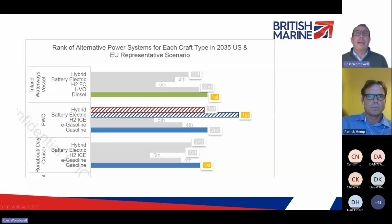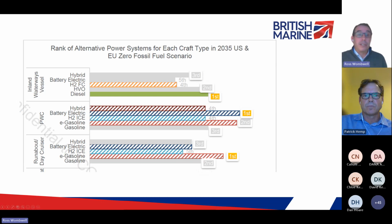It goes through the same. In some of the analysis, because that's a solid bar, that shows a slight global warming increase. When it's stripy, it's a global warming potential decrease. So for PWCs, you can see there battery electric comes in first, and there is a reduction. So even in the first one, there is a reduction in the global warming potential in the use. I think PWCs are based upon a commercial use for this table rather than the minimal use. So that really is how the report got to the conclusions that it has.